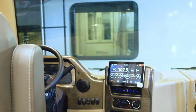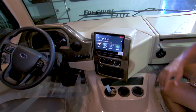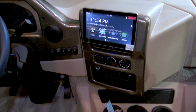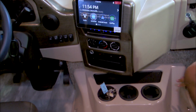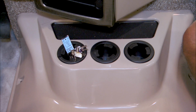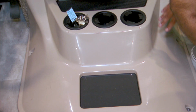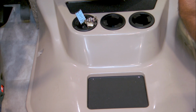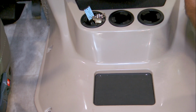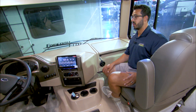And then if we take a look at the dash itself, nice big center dash there. You can see it is touchscreen, Sirius XM ready, Android Auto, Apple CarPlay, all of that built in here. So a wonderful center dash that they have, plenty of cup holders. I also like the fact that they went to a plastic shroud rather than something that's carpeted. If you've owned a Class A before, you know how dirty this gets and how hard it is to clean. But being this composite, it wipes up super simple. And they've put basically like a sound insulation underneath this to help reduce some of that noise coming from the engine compartment so that the passenger and driver can actually have a conversation.